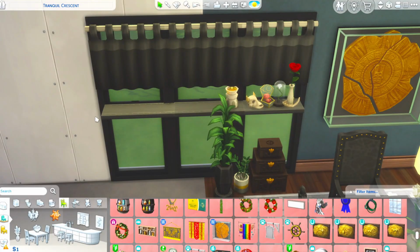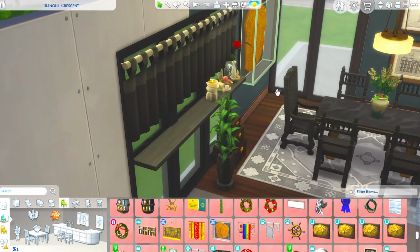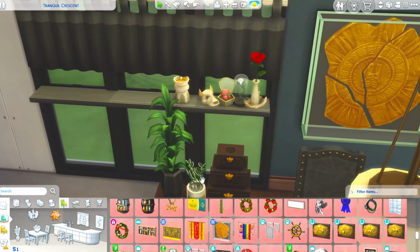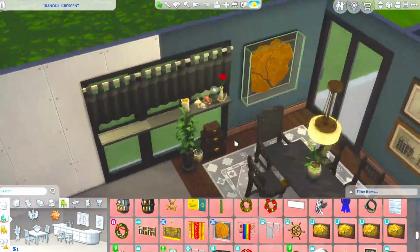One little thing I like to do sometimes is put some shelving along like a sill in a window so you have extra storage and you can use the window a little bit more than just putting curtains on it. So I put a lot of little clutter that I felt matched up with the house plants. I think it looks cute.